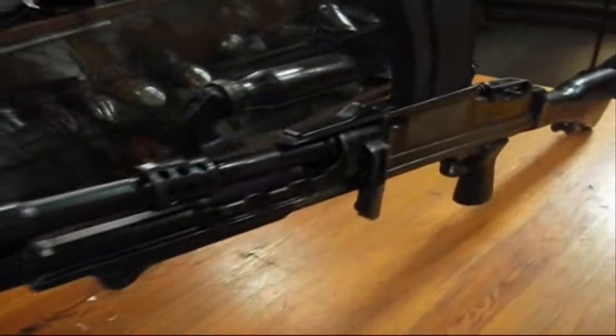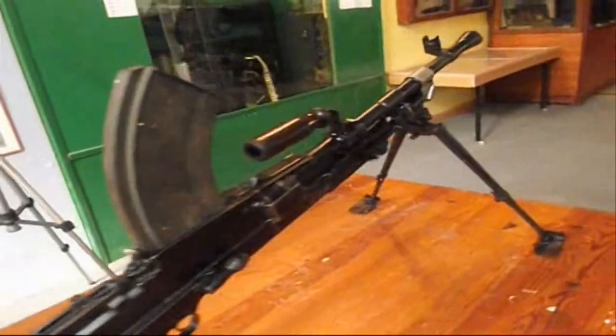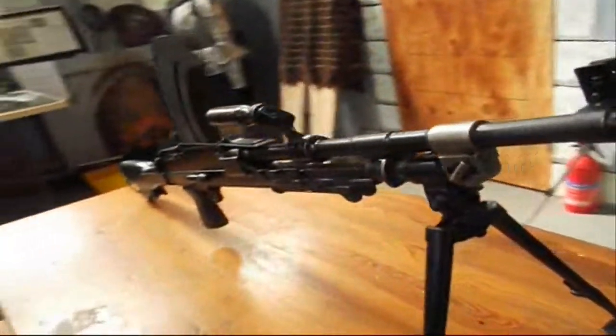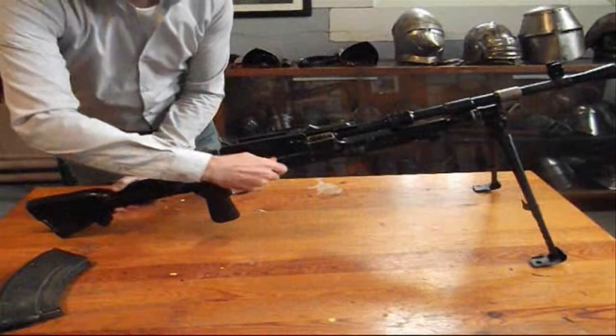The British Bren gun was initially built in 1937 at the Royal Small Arms Factory at Enfield and was based on the Czechoslovakian design ZBVZ-26 light machine gun. It was tested by British Army officials in the 1930s. A license to manufacture was obtained and the Czech design modified to British requirements.